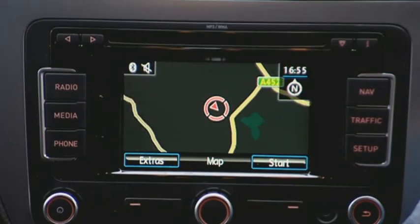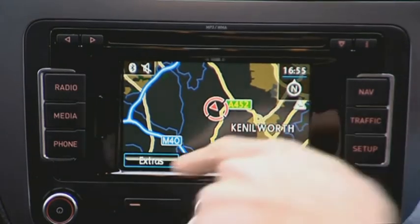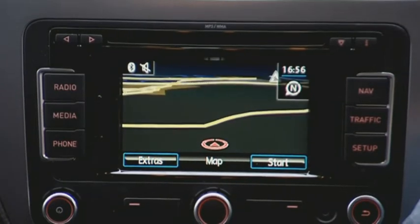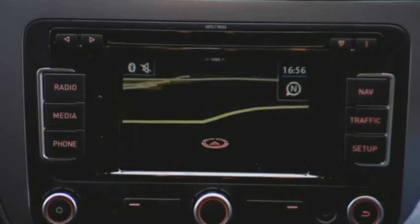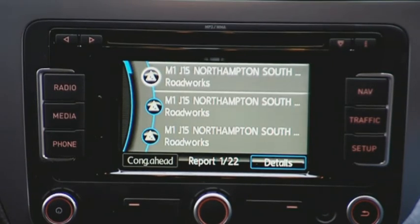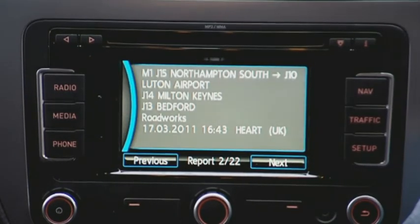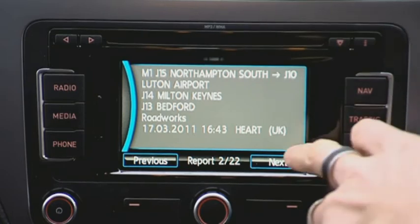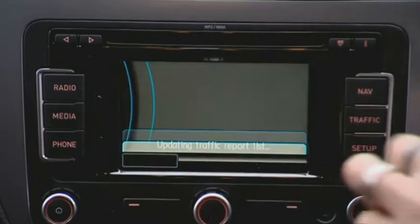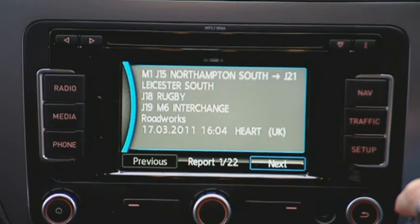The Leon's media system doesn't disappoint, and in fact it's now part of the standard spec for the first time, debuting on the SE Copa. The core navigation function is clear and easy to use, with a choice of a 2D or 3D view. Map data comes preloaded in the unit's memory, and the whole of Western Europe is included, perfect for that summer holiday drive into France or Spain. The car also receives live traffic updates over the TMC radio channel, which you can browse through to check your route or set the sat-nav to automatically redirect you around a jam.